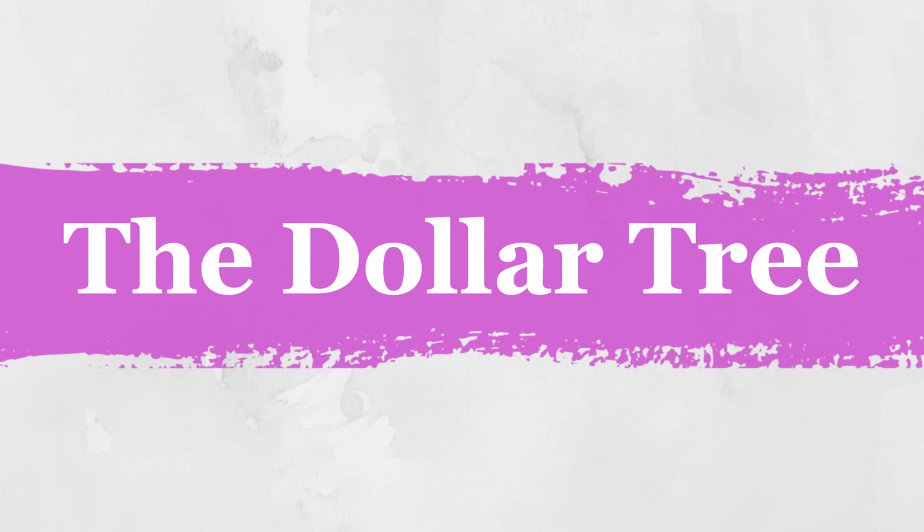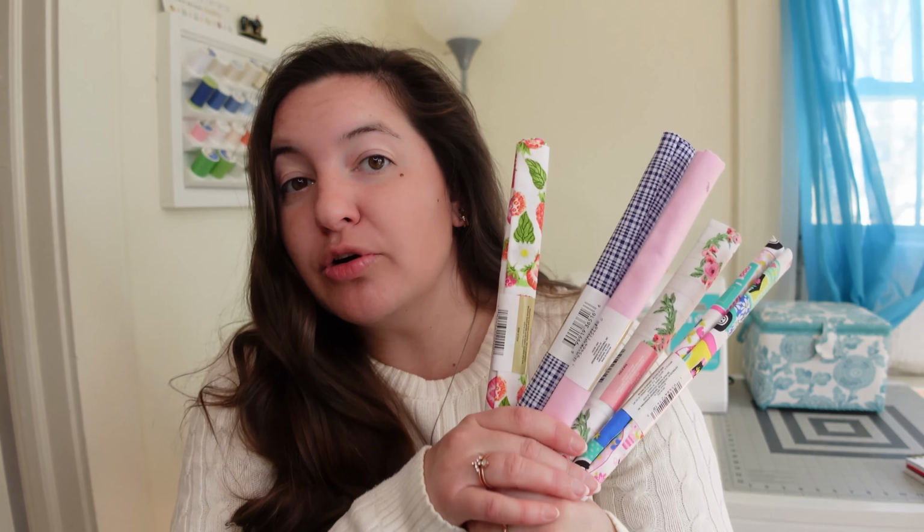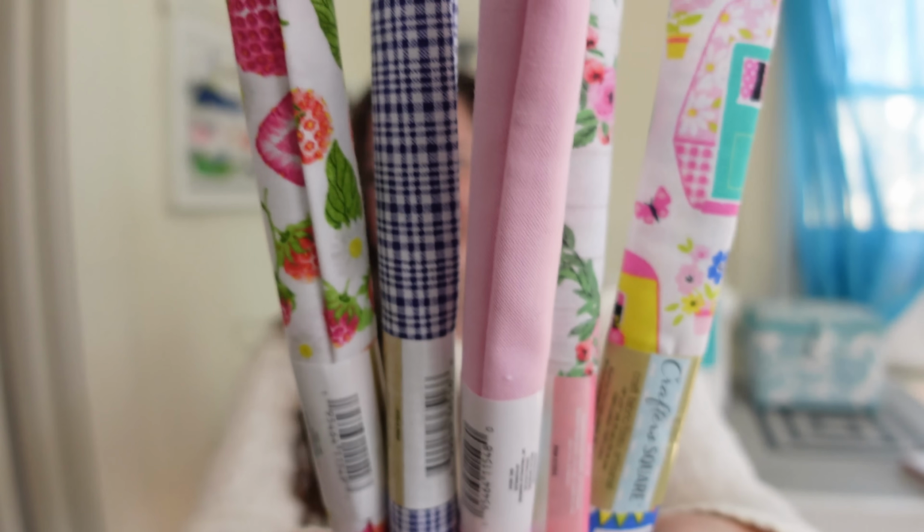Now this next one might surprise you, and that's the Dollar Tree. Now, you may not have expected them to have fabric, but they do have these adorable little fabric bundles. They're about a fat quarter size and they only cost $1.25. And then, I mean, look at all these cute little selections that you can get for next to nothing. If you're a beginner and you just want something cute to get started on some practice projects, the Dollar Tree is definitely a great stop to make.